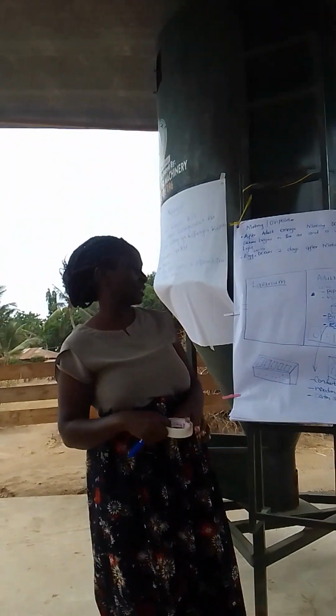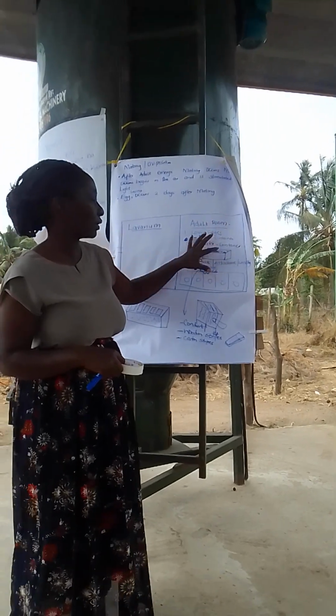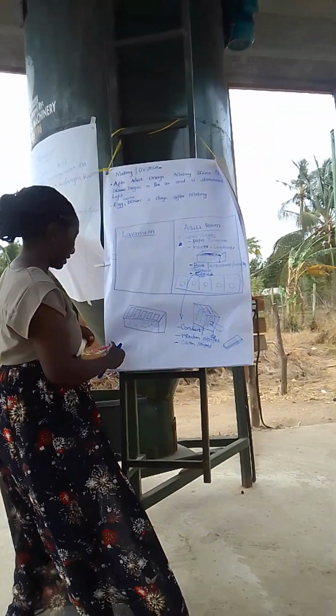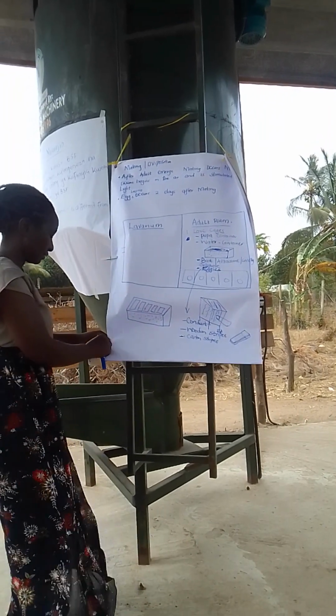Haya, the other critical issue kwa hii adult room ni temperature. Temperature is very, very key for BSF.